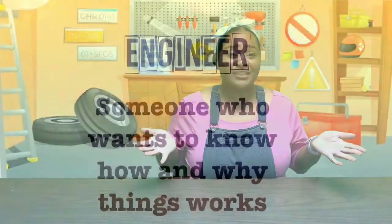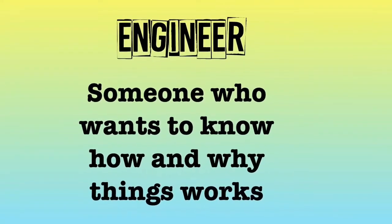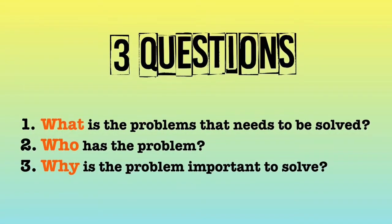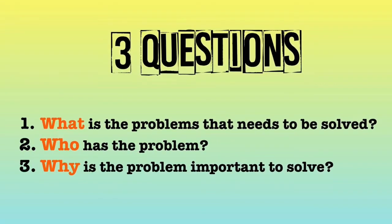What is an engineer? An engineer is someone who wants to know how and why things work. They design and build things to solve a specific problem. Engineers usually ask themselves 3 questions. What is the problem that needs to be solved? Who has the problem? And why is the problem important to be solved?